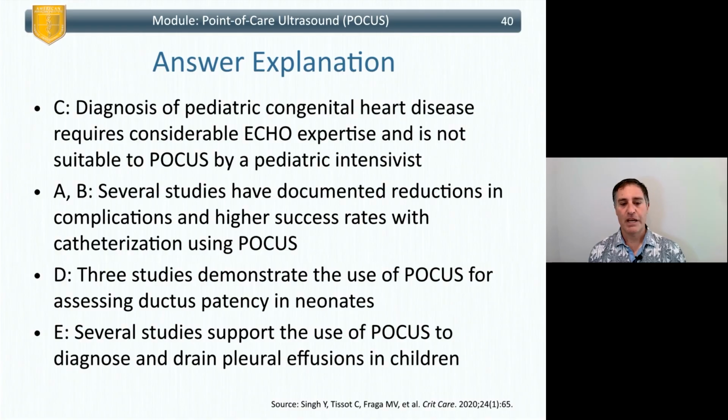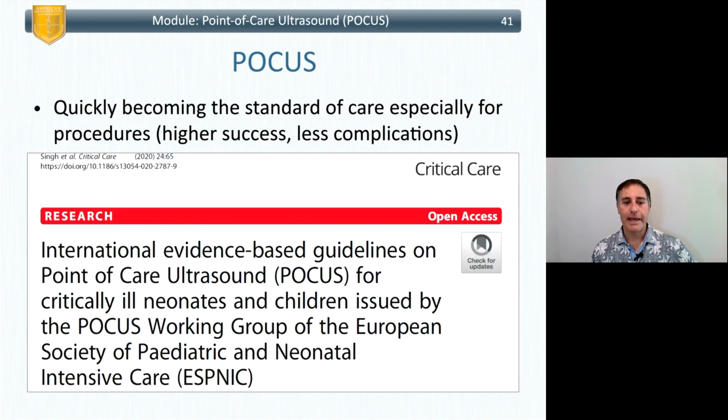But all the other things, procedural complication rates really are much better with using POCUS, and so that's why we use it so often. And like I said, there haven't been American recommendations on this, but within pediatrics, the Europeans have already come out with a series of guidelines recommending POCUS in different situations. So I'm just going to summarize some of those.